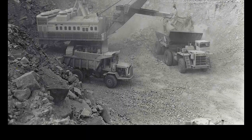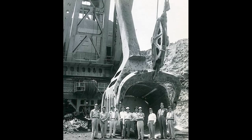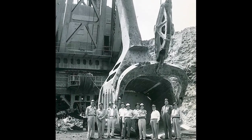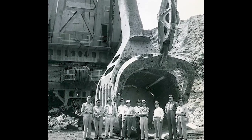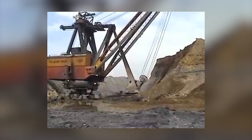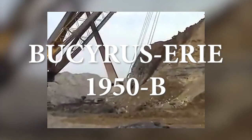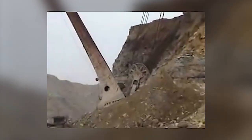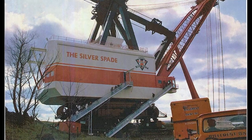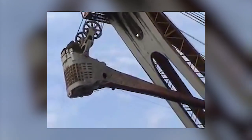One of the key technological innovations that played a pivotal role in meeting this demand was the advent of massive mining shovels. And so was born the Behemoth, the Silver Spade. Designed by legendary manufacturer Bucyrus-Erie, the gigantic shovel was born under the reference 1950B. Built on site, the Silver Spade went into full production towards the end of 1965 and then spent most of its working life strip mining in southeastern Ohio.